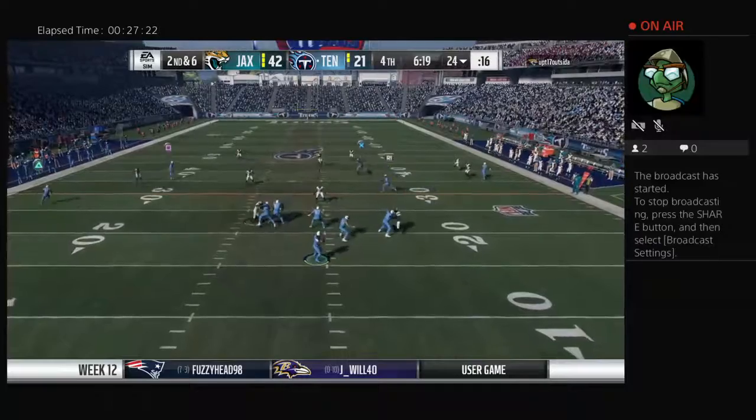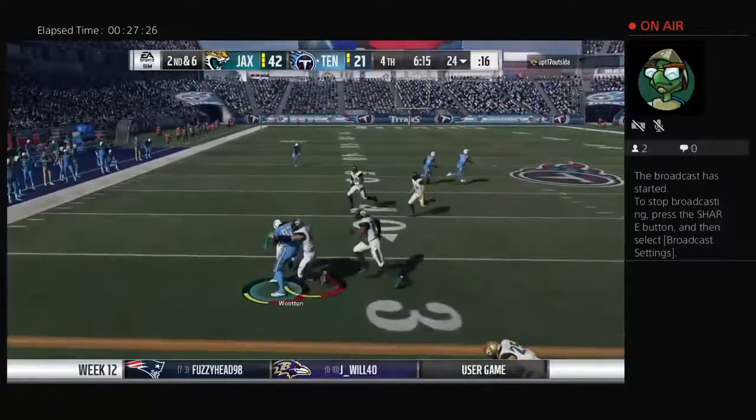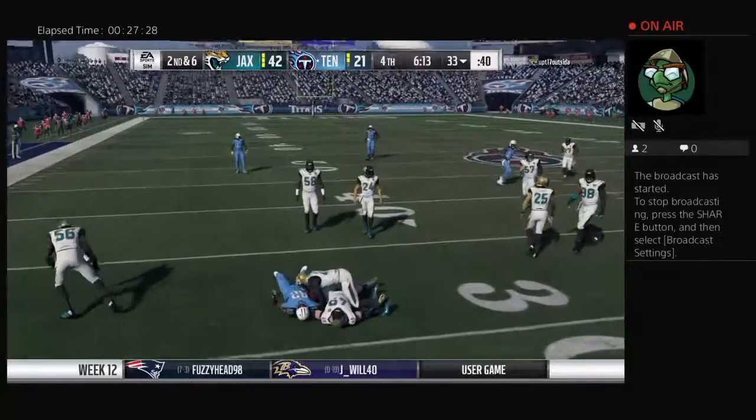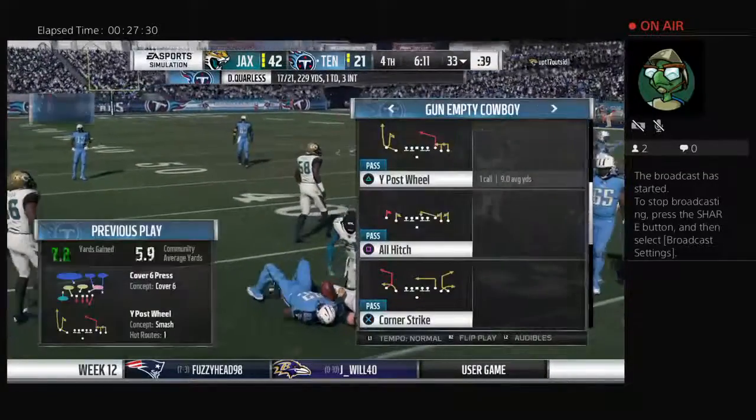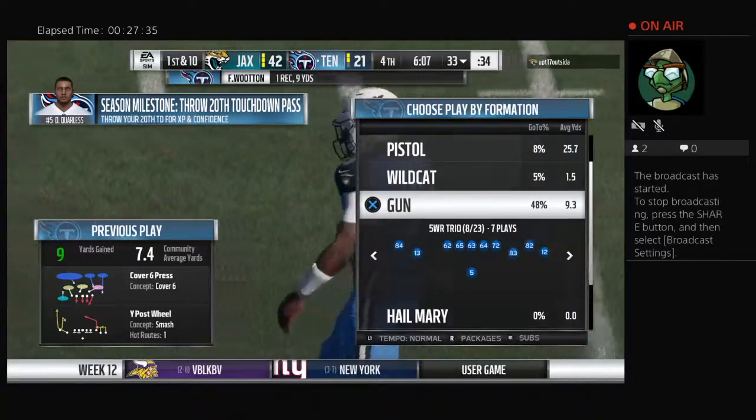This time he'll look to throw. Throwing left side here, and it's complete. And he'll get it up to the 33-yard line. 9 yards on the pickup there, and it keeps the drive alive.